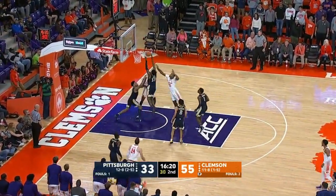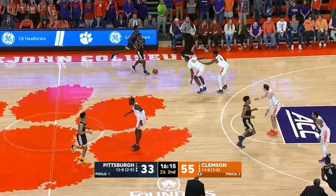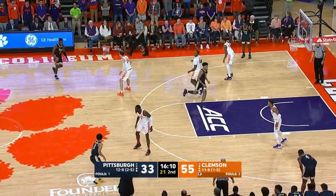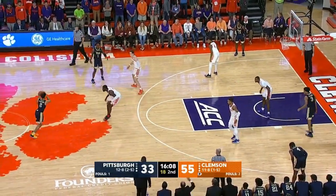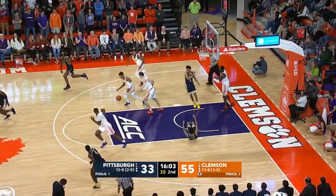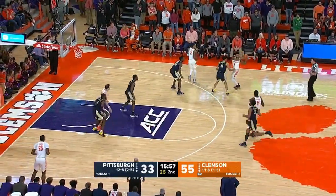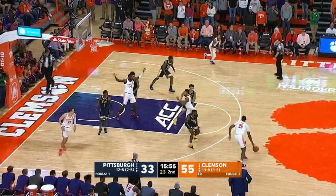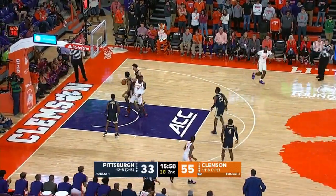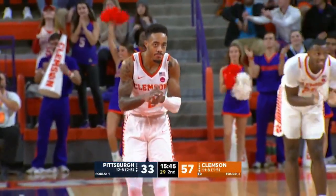Skara all alone. And the three ball doesn't drop. The rebound to Brown. McGowan's blocked. They're trying to isolate McGowan's on Thomas. Great defensive play by Thomas again. Now you've got to post up strong if you're Thomas. Reed, top of the key. That's a two-pointer from Marquise Reed, but that gives him 16 on the night.